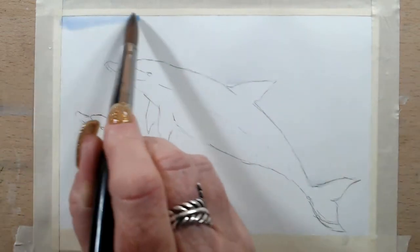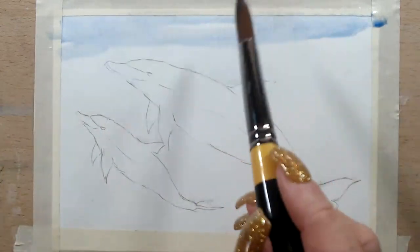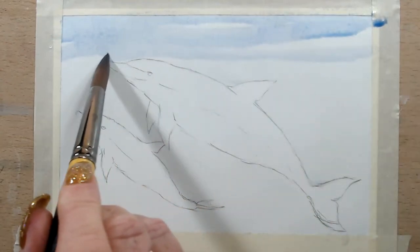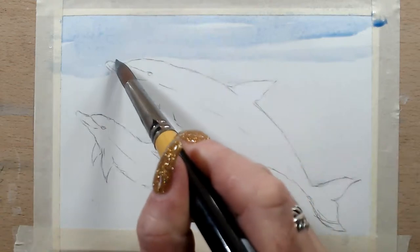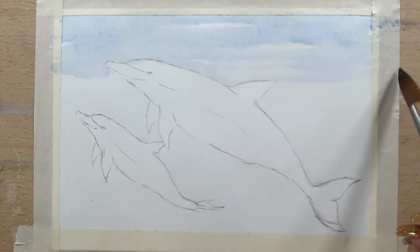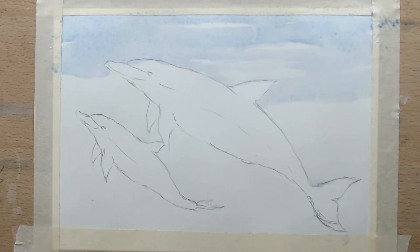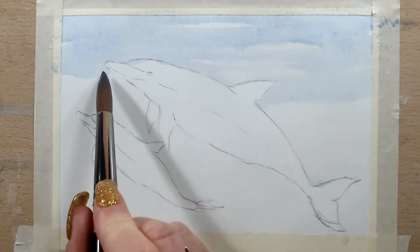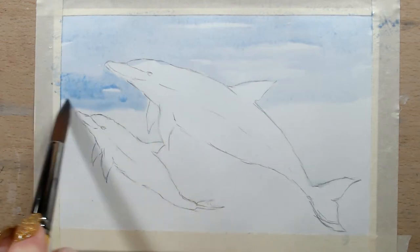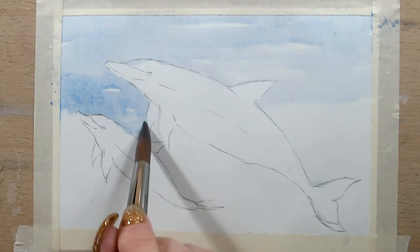So I'm going to pop some cobalt blue. Got to be a bit braver with my strokes into the background. And I'm going to leave some little light bits for the top of the water. I'm doing it like that, so that sort of shows the light coming through. And I'm doing quite a light wash just so I can see where it's at, because I'm not 100% confident with water.